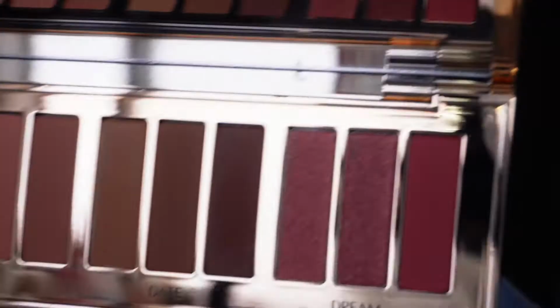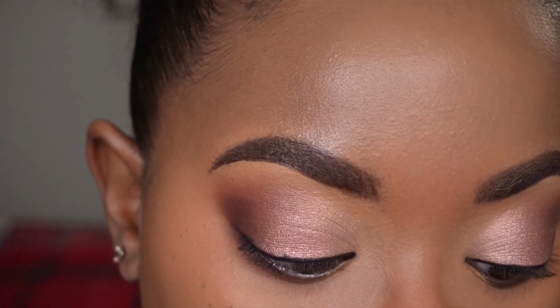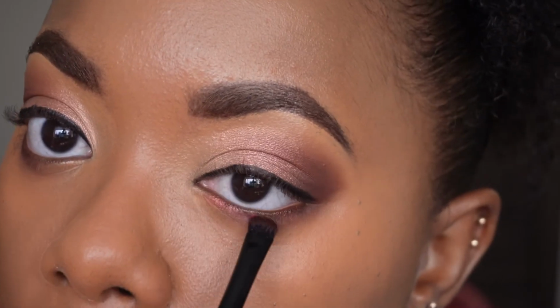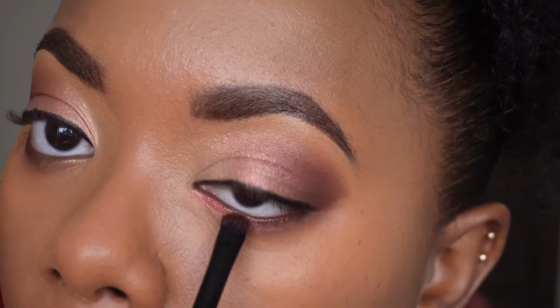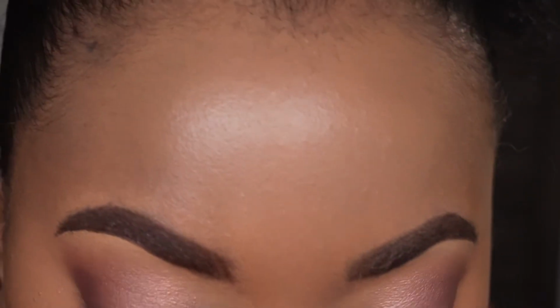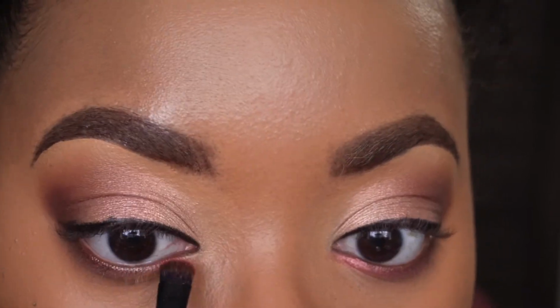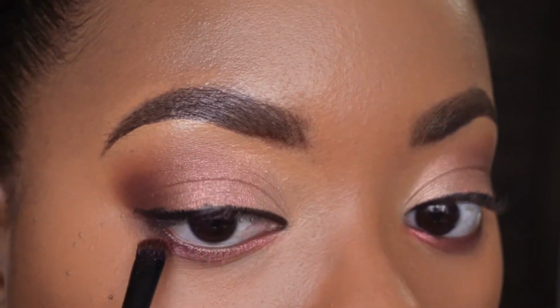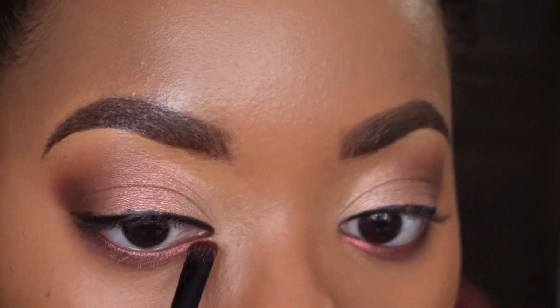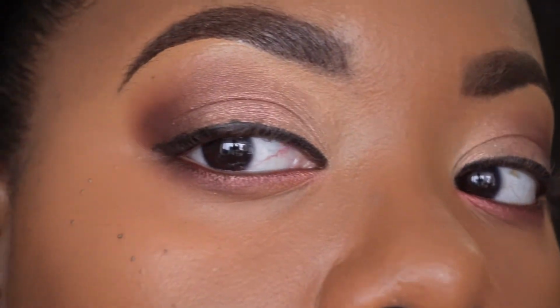And then lastly, I'm gonna take the shimmer shade right here, and I'm gonna put that into the inner half of the eye. This gives it a little bit more drama, but still keeps it soft glam. I am loving how the eyes are looking. Okay, let's zoom back out and finish up the rest of the face.